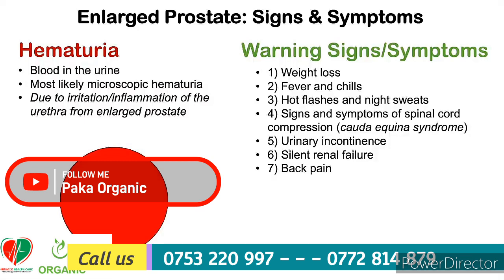Signs and symptoms of spinal cord compression can occur. If the prostate enlarges so much due to that prostate cancer, it can press on the spinal cord, causing compression and leading to what we call cauda equina syndrome. Cauda equina syndrome causes what we call saddle anesthesia. Saddle anesthesia is where around the pelvic area, there's a numb or tingling sensation. That would be considered something in cauda equina syndrome, along with urinary incontinence. So incontinence can occur as well with cauda equina syndrome.